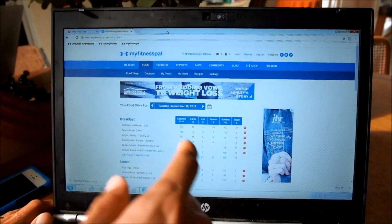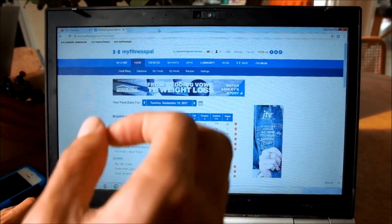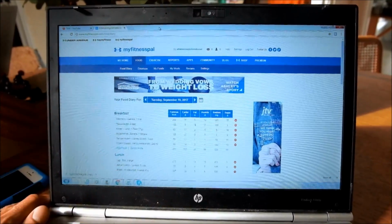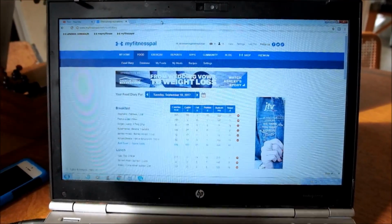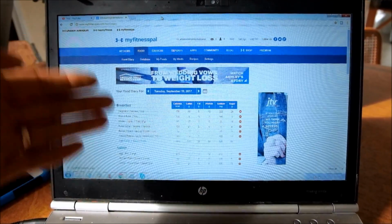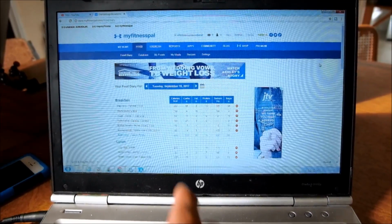You can input all the foods that you're eating, you can input your height, your weight, your age, and it will tell you based on your activity level how many calories you should be getting per day and how many calories from what food groups you should be getting as well. So I've input all my information here on what I eat on a daily basis. So let's just have a look at my breakfast.